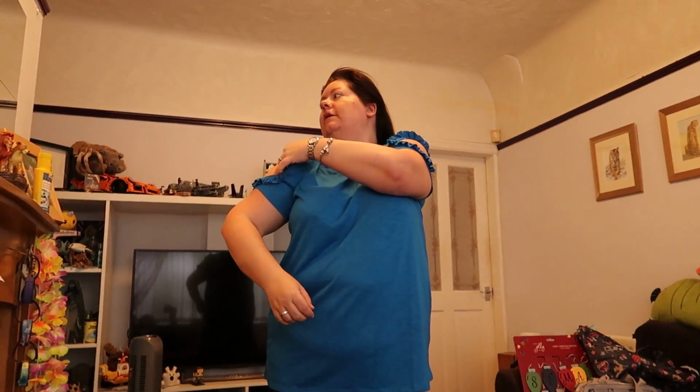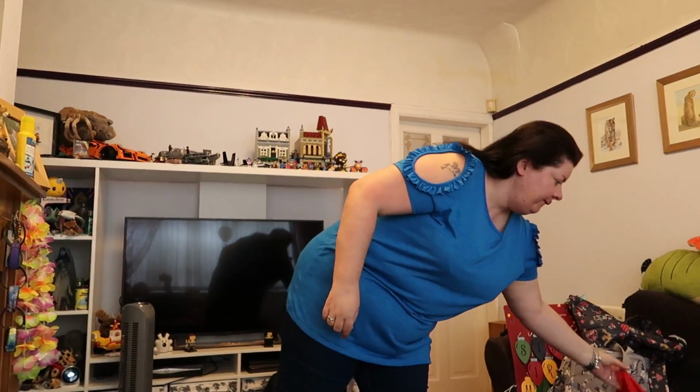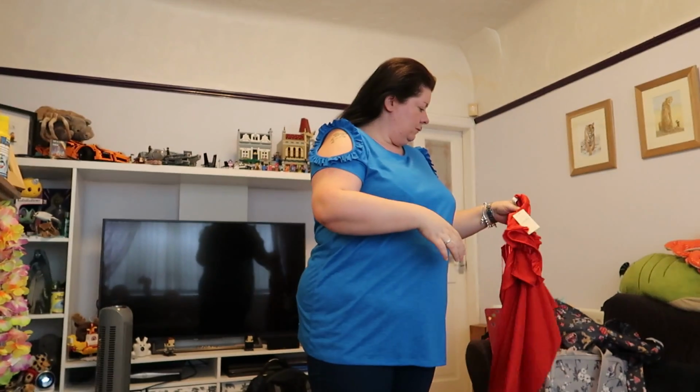Looks nice on you, hon. Yeah, it's a nice length, actually. They were £4.90 in the sale. Smashing. Be too cold to wear in January. No, it won't. I've got it in red as well. Red and blue. Thought you were bullfighting with me now.